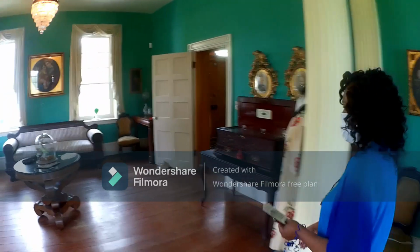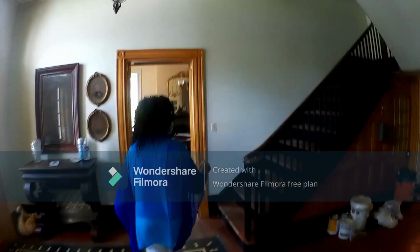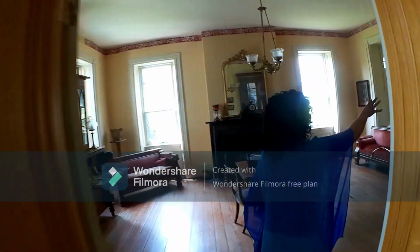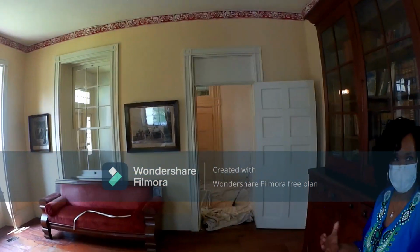This way, we can't go through here, and I'm sorry, but if you will step this way, we can see. Those rooms there, our dining rooms, have been painted as well. So there's only a limited amount you can see.